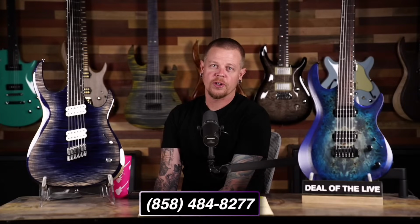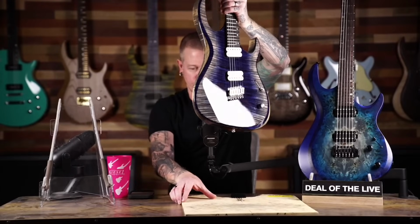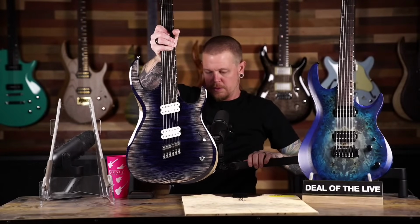What do you think I should do first, Brandon? Show off my guitar, show off the deal? Let's show your guitar. Okay. Let me move this top over so I can set it down. Is that good enough on the light or do you want me to pull it back? Pull it back a little bit, please. Okay. There, that's better. Let's get it like this.